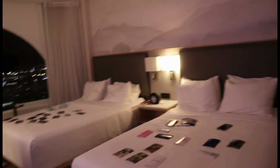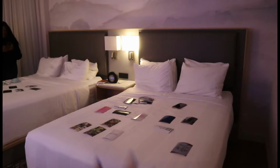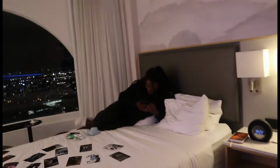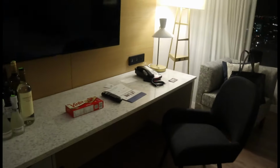And then we're going to be doing a vision board tonight, so we have all our pictures. I have more pictures than Sonia, but it's okay. I'm not going to show y'all her pictures. I'm sorry, it's real private. And then, the little desk area.